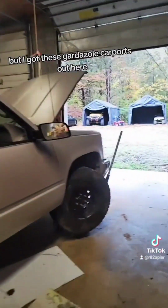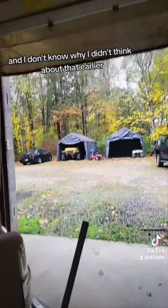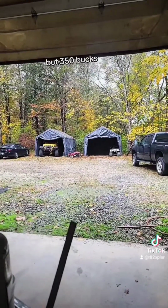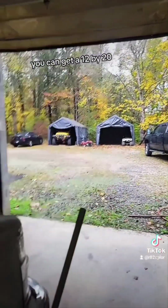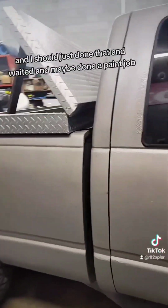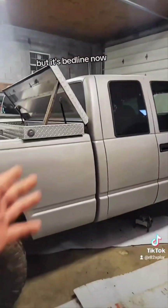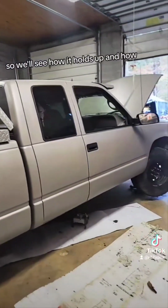But I got these Gardezol carports out here. And I don't know why I didn't think about that earlier, but for $350 you can get a 12 by 20, and I parked this thing in it, and lawnmowers and a four-wheeler, and it doesn't get wet at all. And I should have just done that and waited and maybe done a paint job, but it's bedline now, so we'll see how it holds up and how it works.